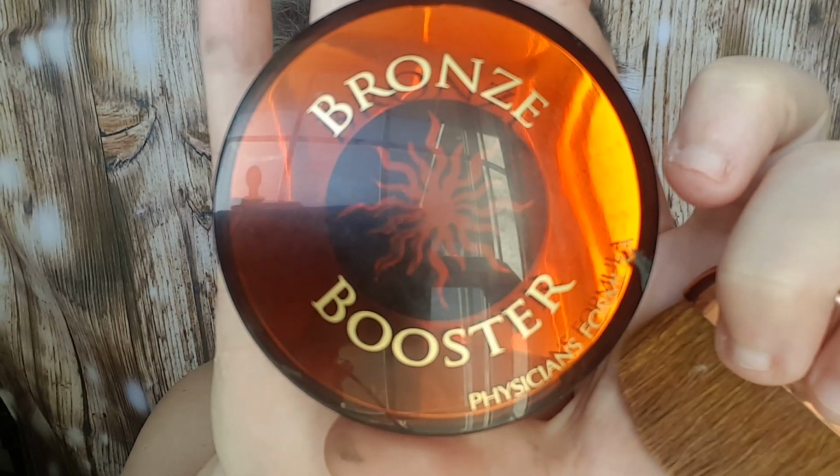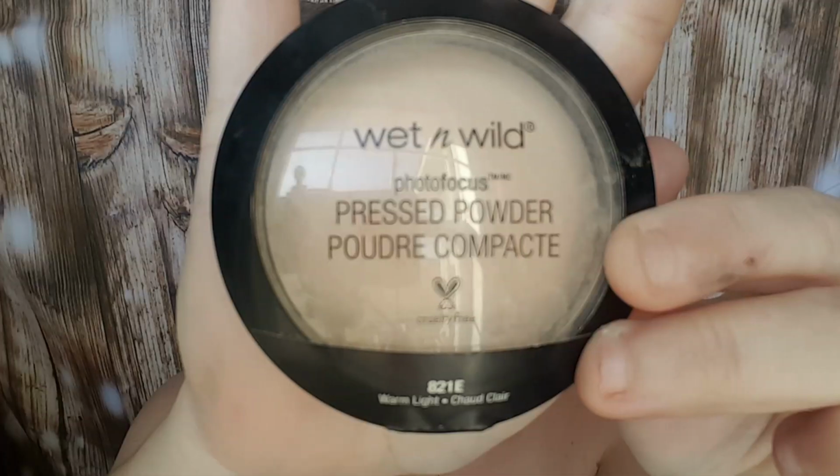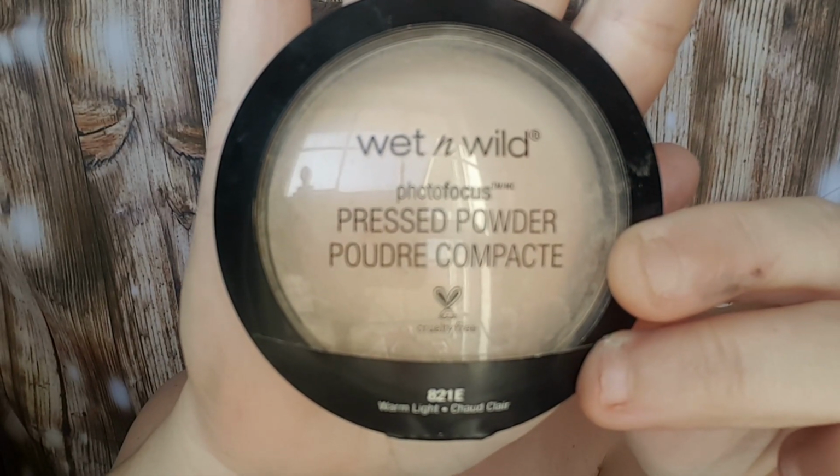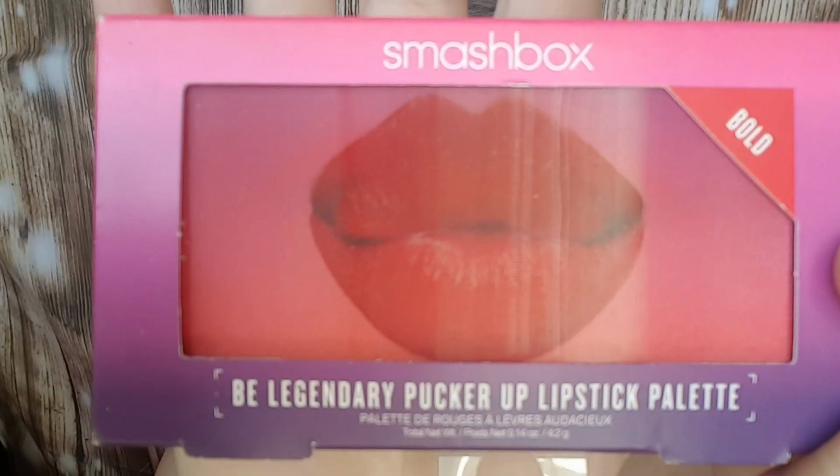Then back in with the Physicians Formula Bronze Booster, and I'm going to be kind of contouring, but mostly just bronzing up my face. Then back in with the Wet n Wild pressed powder, and I'm going to, I don't know what this method is called, but I'm going to clean up my contour or bronzer. This just makes the look so much better.